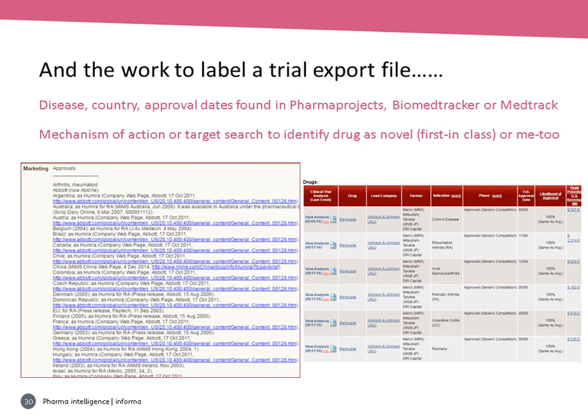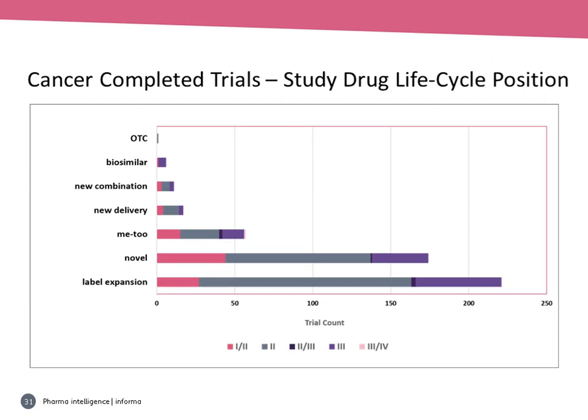I could also look at the very nice reports generated by our Biomedtracker service, disease, drug combinations, and you can get a very nice timeline. And without these tools, also Medtrack, I would not have been able to do this analysis. Oh, I wish we could automate it.